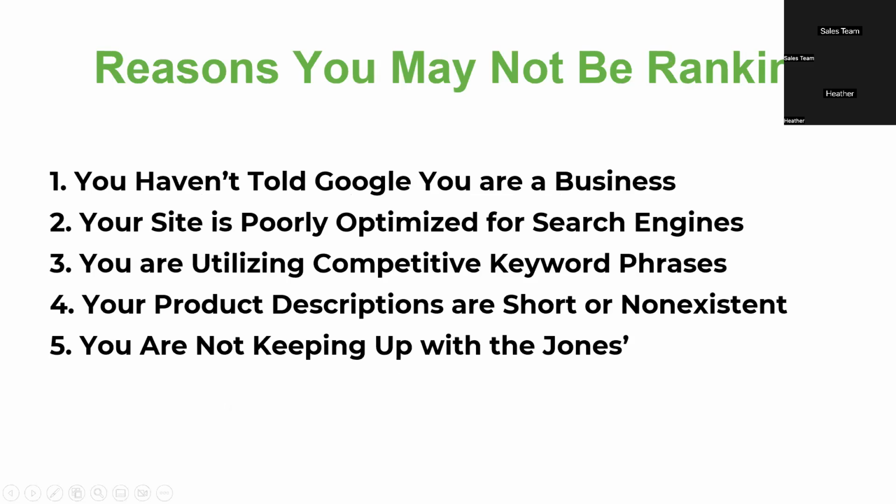Just to cover a couple different steps, how do you troubleshoot your own SEO? There are about 5 reasons that you may not be ranking, and we'll go through each one of those in detail on some further slides. But the first one is, you haven't told Google you are a business.